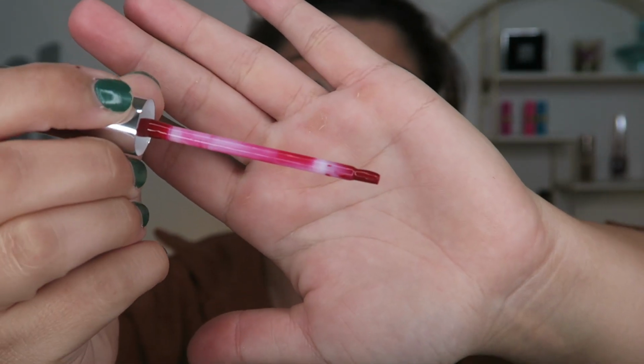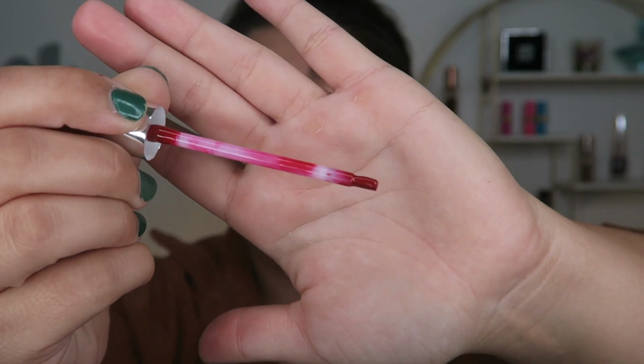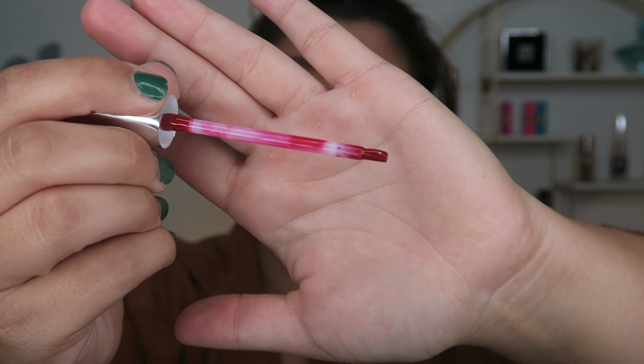But it came with like a little paintbrush. I'm sorry, but this looks so cheap and so dusty, musty, crusty. And the gloss is extremely thick, so it can be kind of awkward to wear.